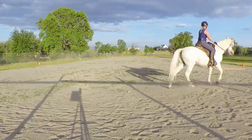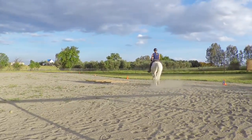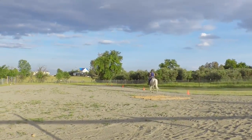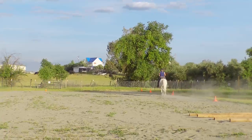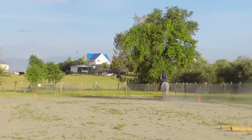This was recorded on the 22nd of April, and I've added some trot poles. And I'm just trying to get him to go forward, trying to get him to use his back, to stretch over his back, so that way I can get him to lift his back and stop bracing against my hand. Still riding him in the Argentine and the barefoot saddle.